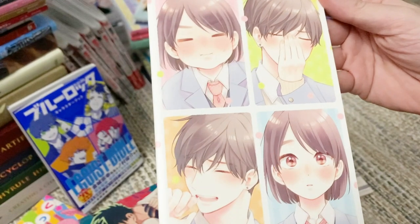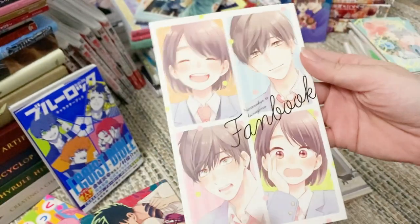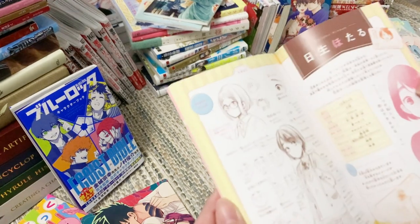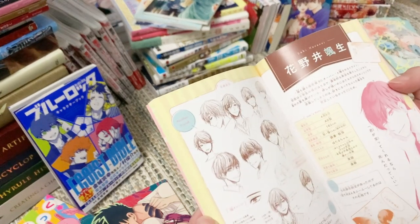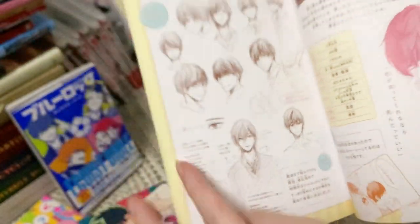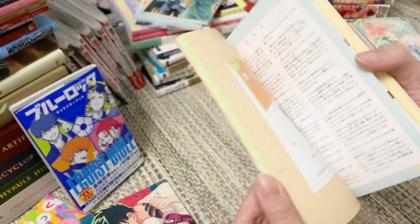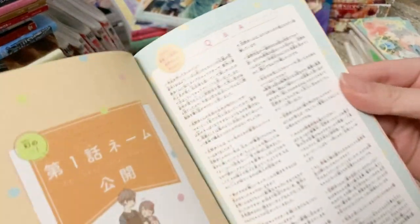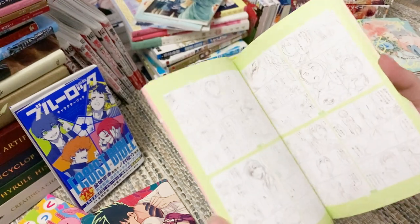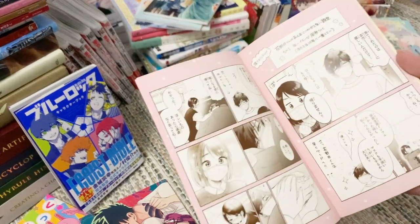They're so cute. So I love how the front and back are just their faces making the cutest little expressions. Some character pages. Some sketches. Q&A. Some storyboards. And a little bonus chapter.